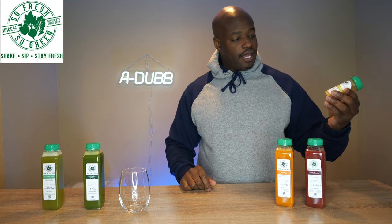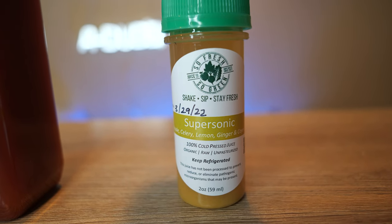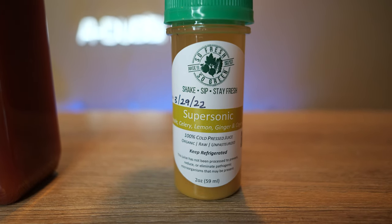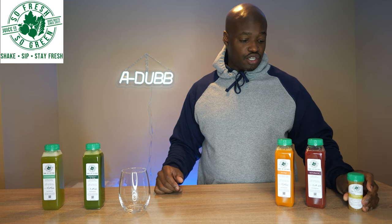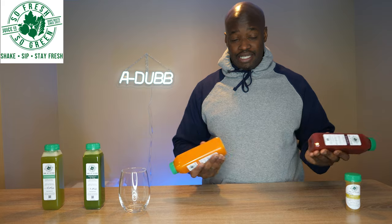I don't know. And last but not least, we have a shot. This is called the Supersonic. It has apple, celery, lemon, ginger, and cayenne. 100% cold press, guys. All these are cold press, so you're going to get your juices, and it's going to be like, drink it now.